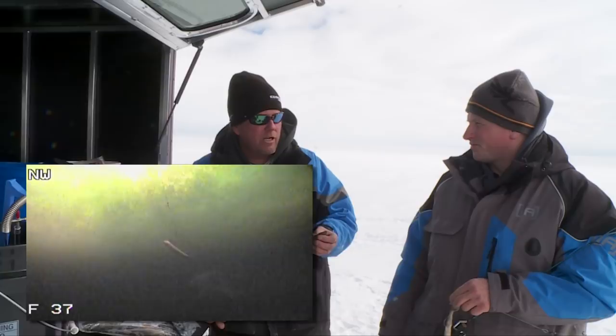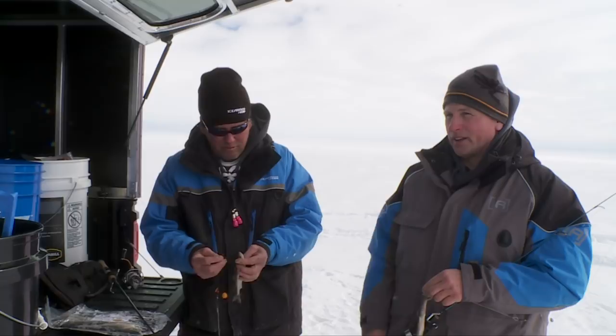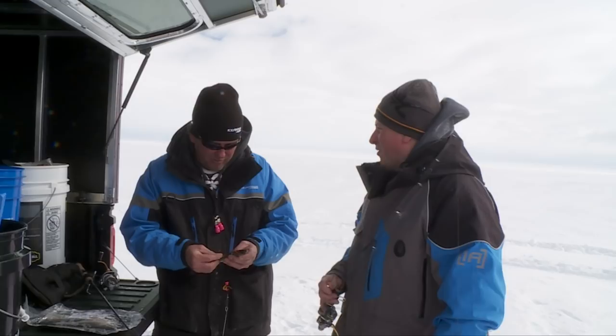Well, I think with this front, too, I think they are a little lethargic, and that's why they're hitting the dead bait. So we'll get them back down there and catch a few more of these fish. This has been a blast. Let's go.